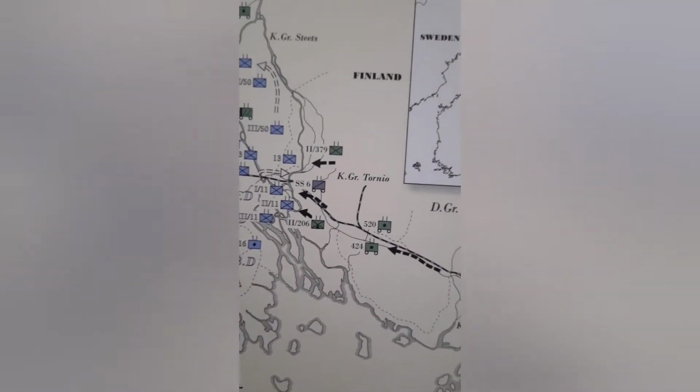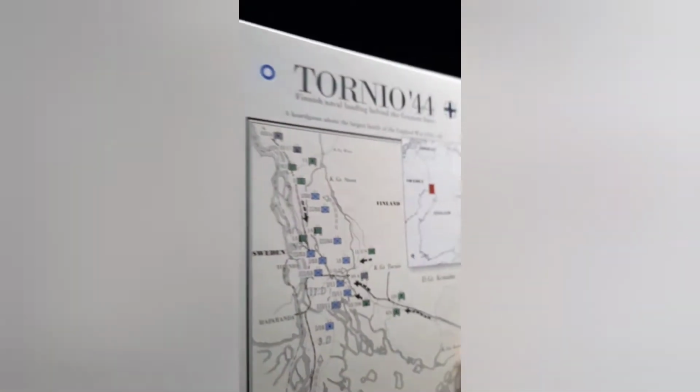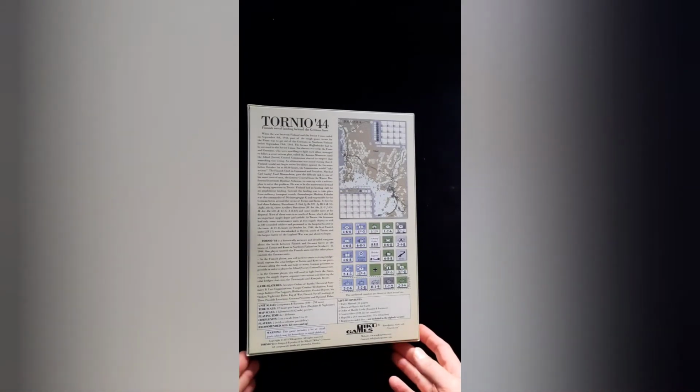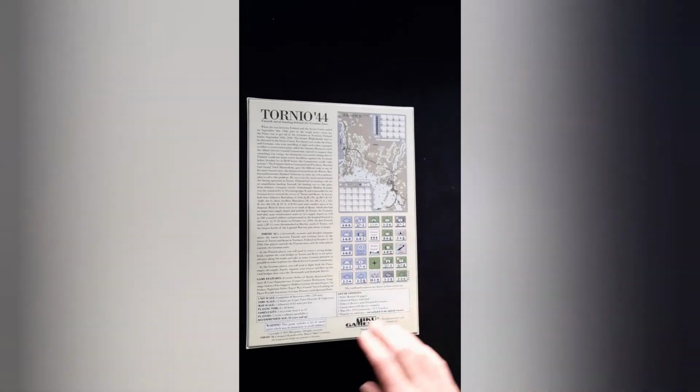So hopefully you can again just see that. If I zoom that in a little bit, it just gives you a really nice flavour of what's going on there, and the wider picture as well. Again, really polished, nice finish to the box. We've got some wording on there as well. Let's just turn that so you can see that. Again, a little bit of history, really nice. And then on the back, again, you can get a really good feel for the game itself. So we've got the map, which we'll come on to, the counters, and then a list of contents.